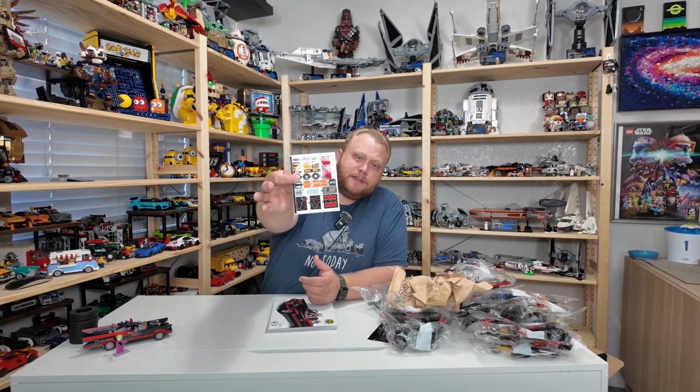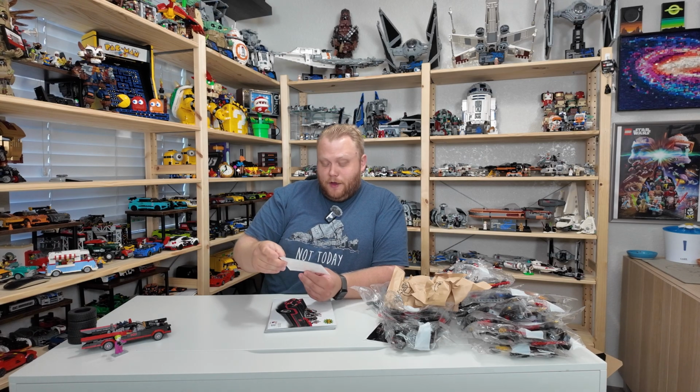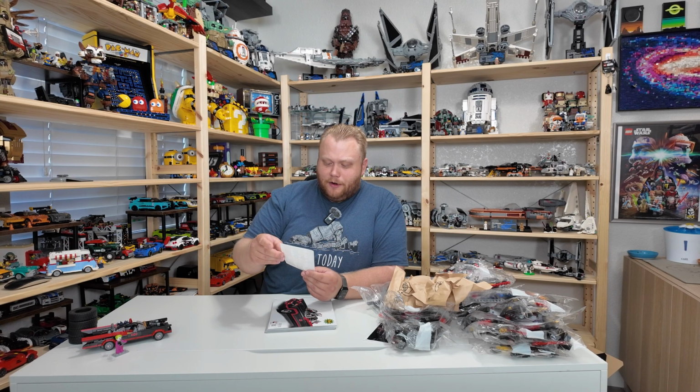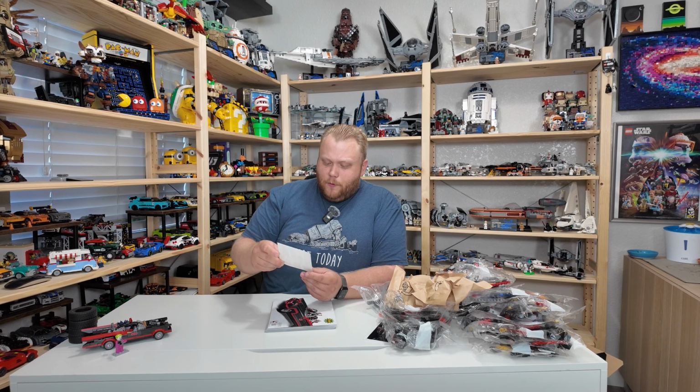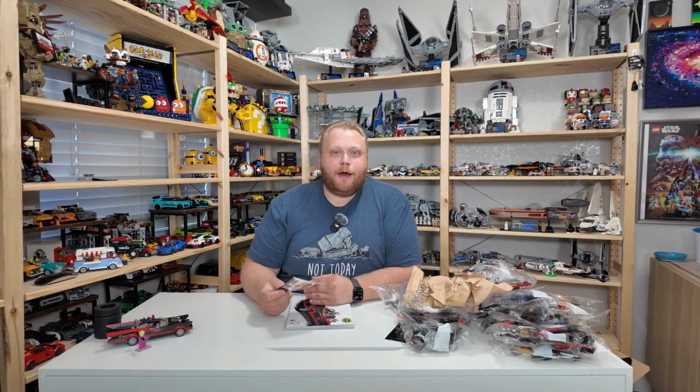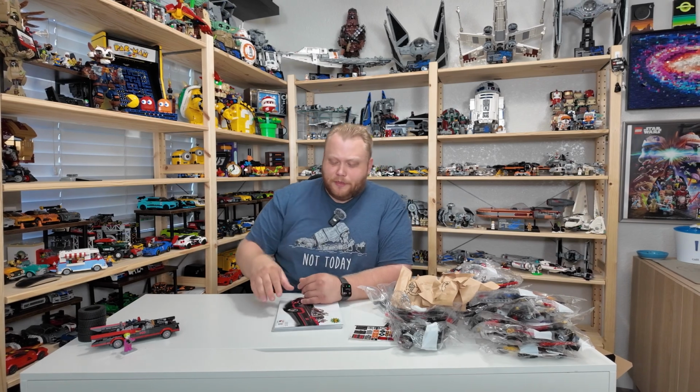Then we have a medium-sized sticker sheet, just like I guessed, of the other 27 stickers. Sticker numbers 6, 7, and 8 are going to be doubles. 4 and 14 are also double stickers. We do have a double on 15 and 16. Looks to be a double on 23, a double on 27, and that looks to be all of the doubles. So I would say maybe about 32 stickers in total when you count the doubles.